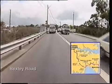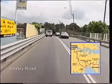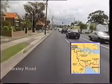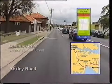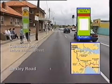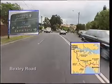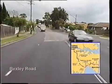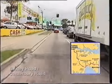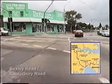Drive over the railway line. Continue straight on. There's one more pickup on Bexley Road. You'll notice from the signs that you're now headed for Campsie and Ashfield. Continue straight on. Continue over the lights at Canterbury Road. Bexley Road now becomes Beamish Street.